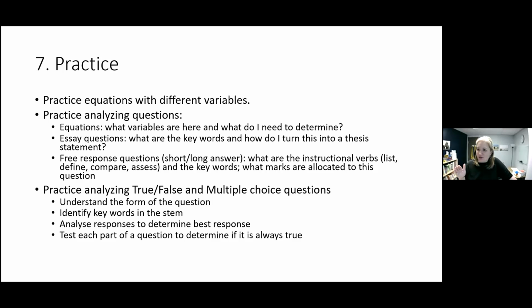How does it connect with that stem? Does it fit fully, completely, or not quite? And then you can test each part of the question as well to determine if it is always true when you're doing a true-false question, because sometimes there's parts. You've got to make sure in true and false that everything is true, because if it's not, then it's false.